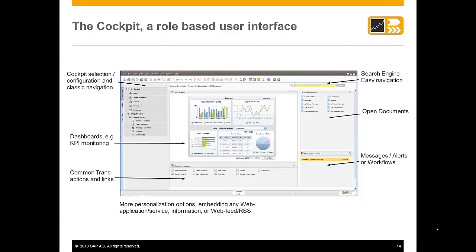You can configure this to meet your specific requirements as an individual user, or you can say, you know what, I'm a salesperson. You deliver the functionality you need for a salesperson. No more, no less. If you're a finance person, same scenario. You deliver the functionality you need, no more, no less. But of course, you still have the ability to move out of the cockpit and access all of the additional functionality in SAP Business One if you have the security levels that allow you to do that.